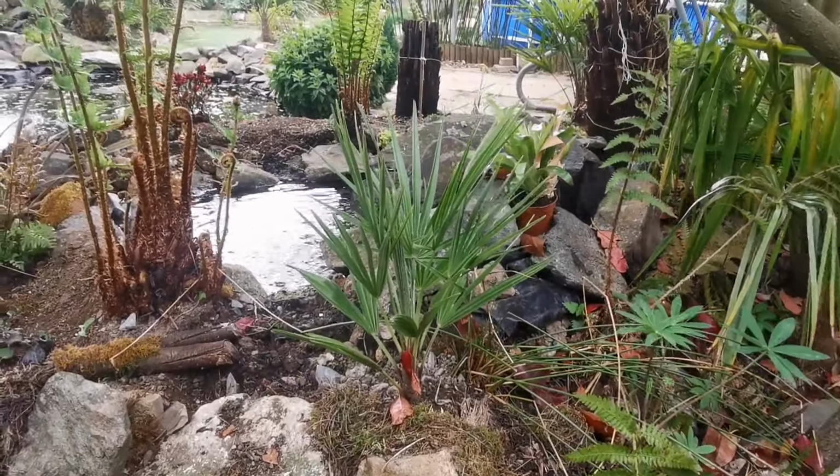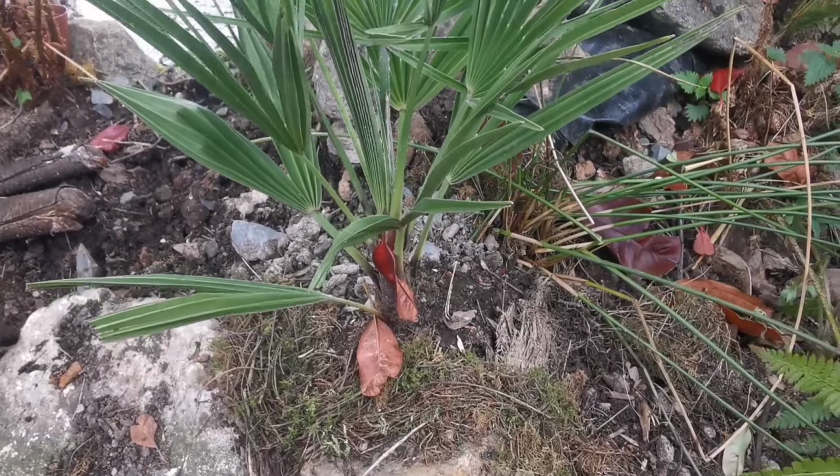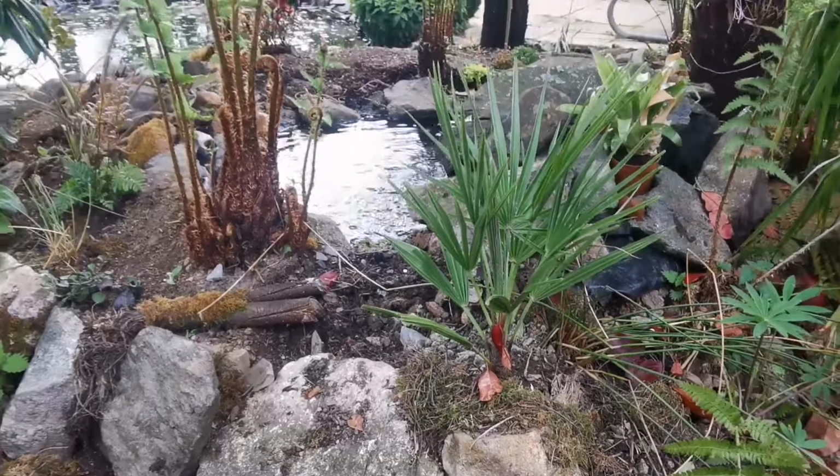Another one of these small Chamaerops palms. And again, this was only £6 at Morrisons. I think it's a great bargain. You know, if you can get down and grab one of these, I certainly would.